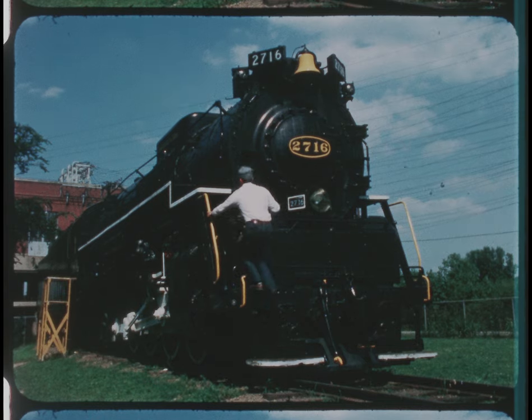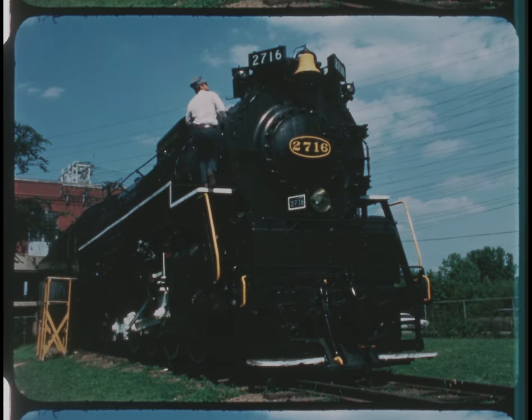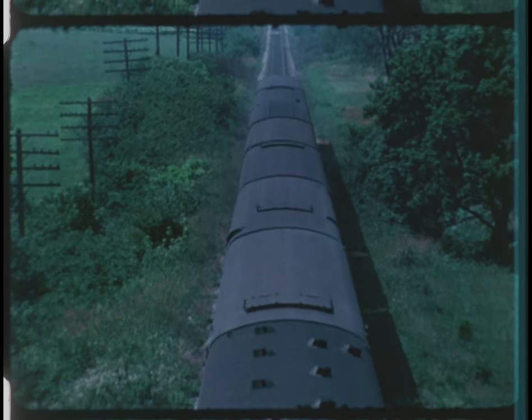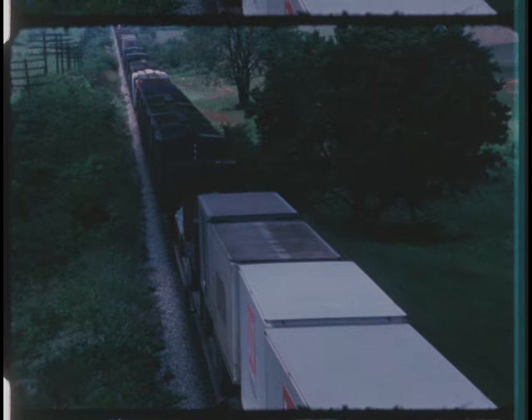These old steam locomotives now stand quietly in an outdoor museum, their work done. They've been replaced by modern oil-burning diesels with greater power and speed. What's it like to ride in the cab of a huge diesel locomotive? We'll see as we travel on a fast freight to Nashville. We'll do that in just a minute.